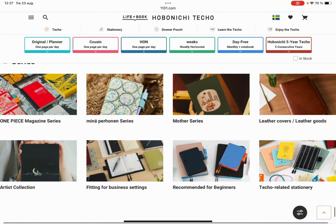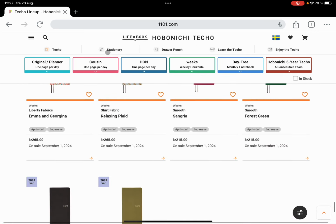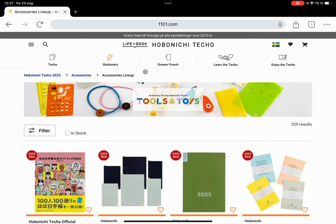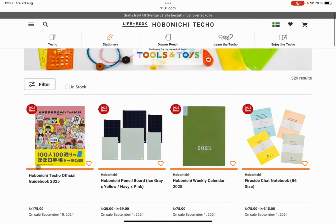Shall we take a look at the stationery? Can I review all products? Okay. I wish this would have come in English, but it's only in Japanese. Okay, so then you have the yellow, navy, pink, and the ice gray ones. I don't think I will get that. Maybe I will get this one, I am not sure. What is this? Fireside chat notebook? Some kind of notebooks?